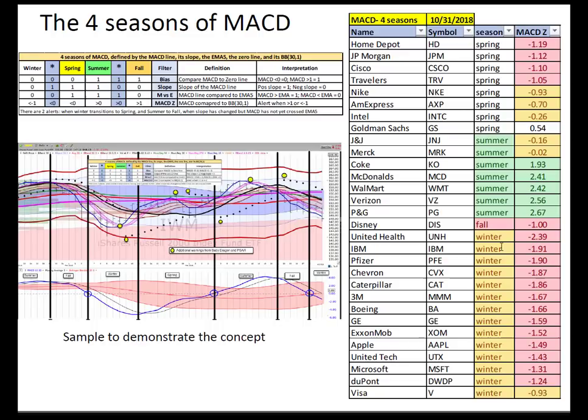We had a lot more things in the winter last week at this time, and now the leaders have moved into the spring. Not surprising. Morgan, Nike, Intel, Home Depot. There's a nice early turn. It's still early in the spring. These things in the summer are where the real leaders have been. They are above their MACD histogram 0 line. They are in this posture after the winter, then the spring. They cross the 0 line, are now in the summer.